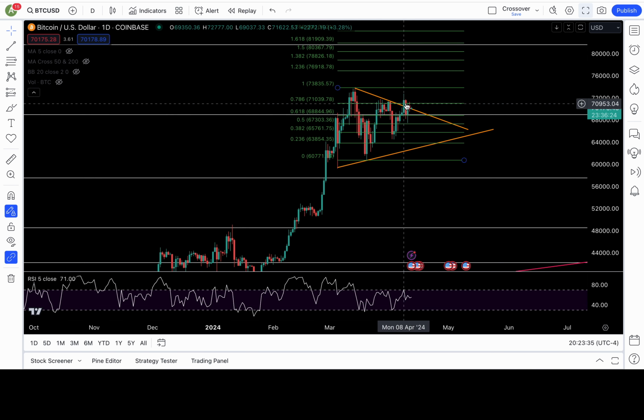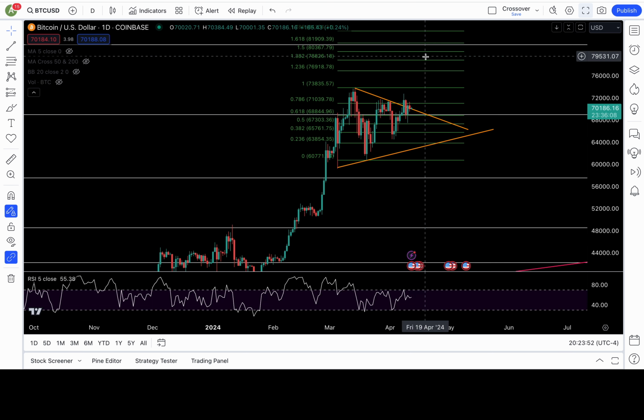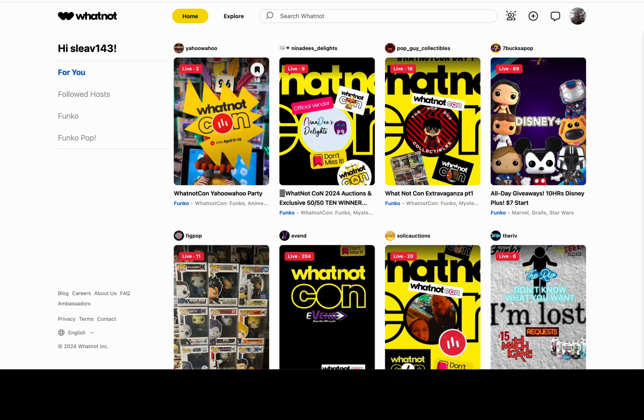Here is Bitcoin consolidating. What's it gonna do? 68.8K to 71K is the chop zone. Above 71K, I would look to long. Below 68.8K, I would look to short. That's the chop range. Watch the break of the chop range.